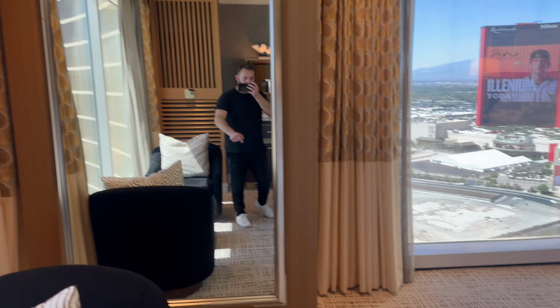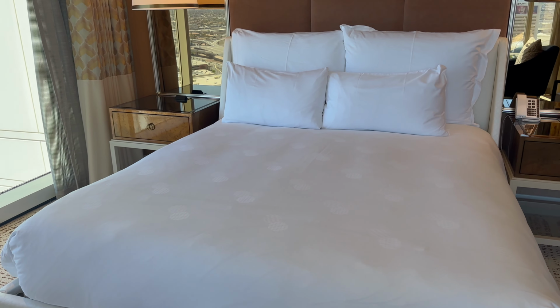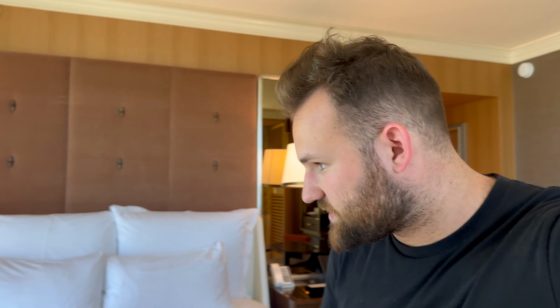Now, another mirror here, and then got this bed. And I have not tried this bed out yet, so I'm gonna stand on this thing and we'll see how it is. Oh. Oof.